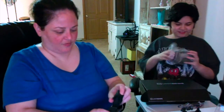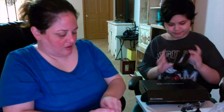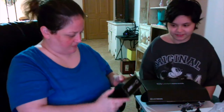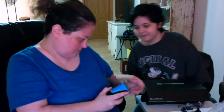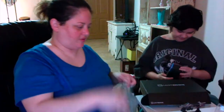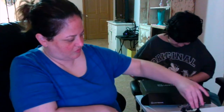We have a weird thing. If it's a loot crate exclusive, rattle them. Does it say loot crate exclusive? No, it's just a loot crate. It looks like a battle zone or something. I don't know. That's what the box looks like. Reminds me of the old Atari. How do I open this? It's kind of hard to open.